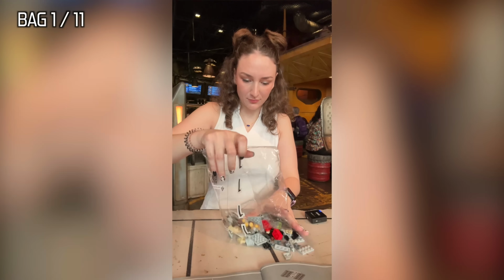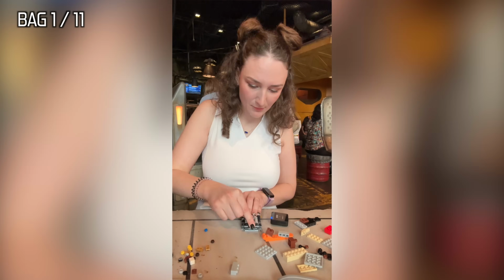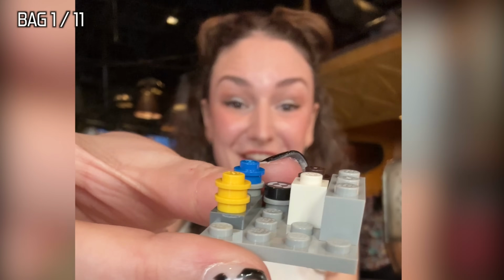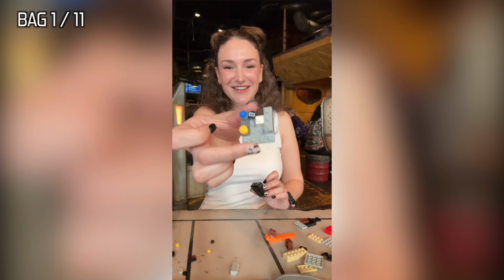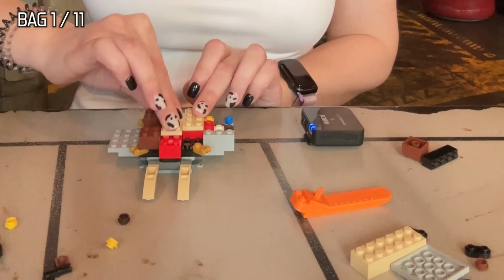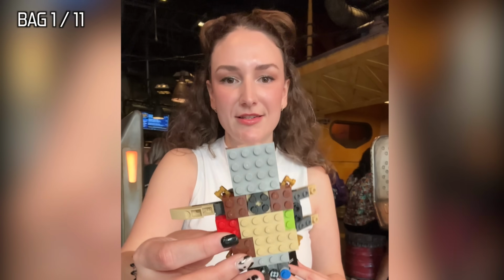And now after eating, I'm starting on bag 1. Okay, wait, this is actually so creative. Here we have C-3PO, R2, Leia, and Chewbacca. They're so tiny. I just finished bag 1. It looks like nothing so far.